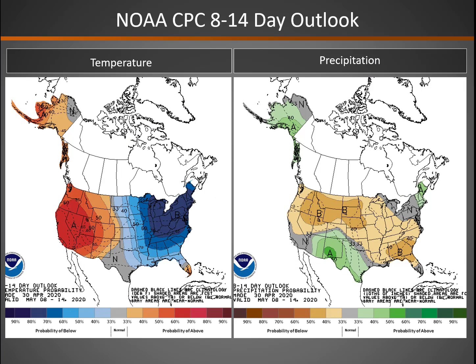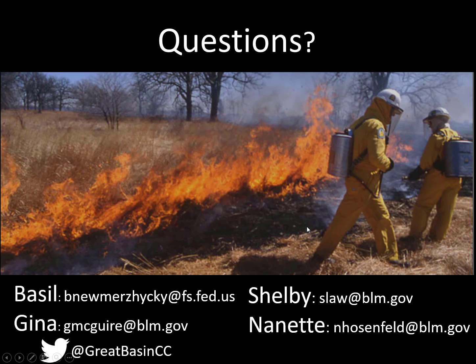Our 8 to 14-day outlook shows on the left much warmer than normal temperatures expected. This is from May 8th to May 14th, and drier than normal conditions across most of the Great Basin, especially central and northern areas, and most of Nevada again. So that's, again, something to watch.